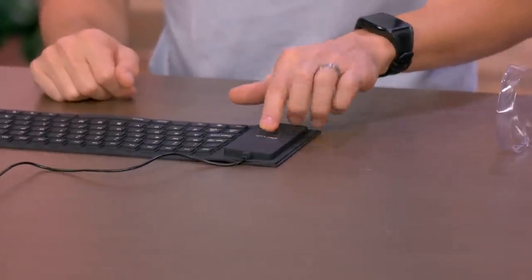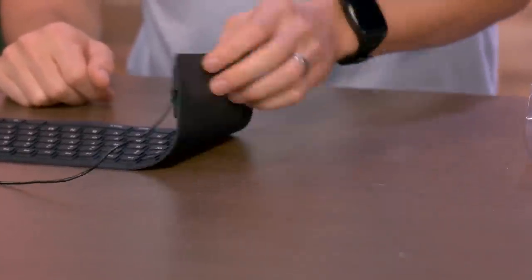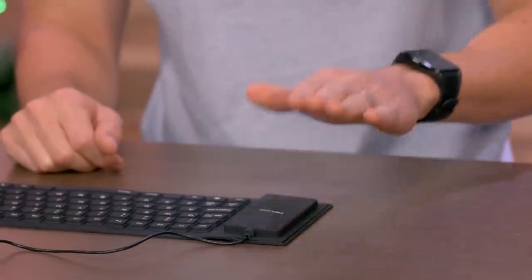What about the giant caps lock key to the left? That is probably where the number pad could have gone, right? So it serves two purposes. Number one, it locks your caps. And number two, it's a great place because you're typing, and you're like, man, I feel like I've been typing this whole flight.